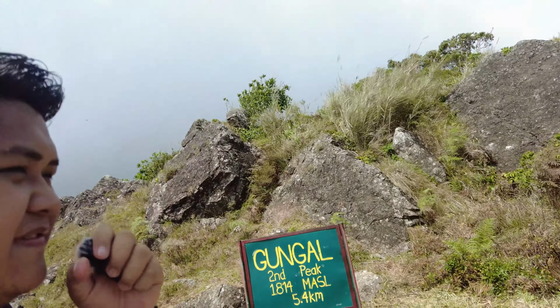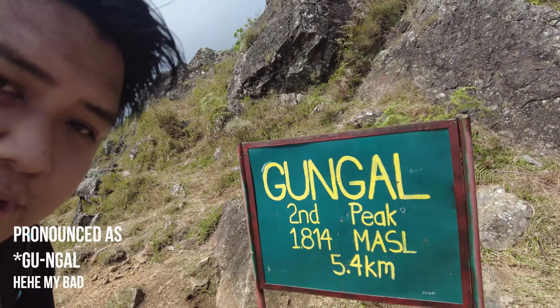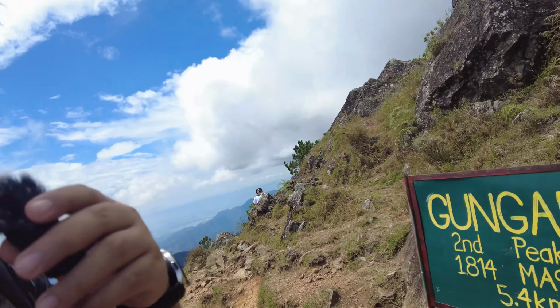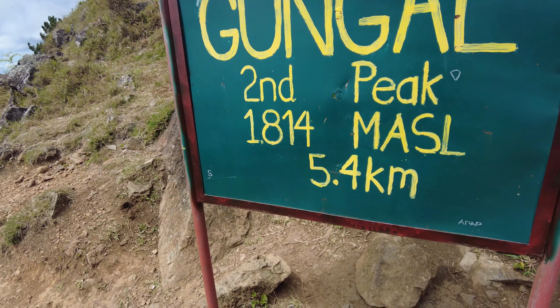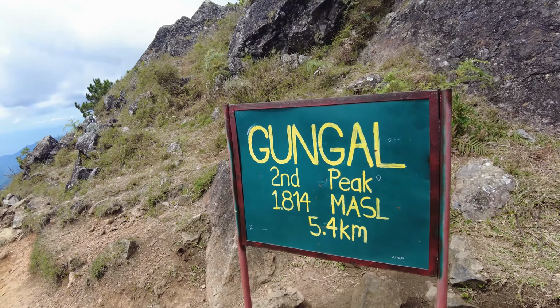Alright guys, we're now on the second peak of Mount Ulap. So it is Gungal Rock. It is the second peak, and after this there's only one more summit and then we're done. This is the 5.4 kilometer mark, 1814 meters above sea level.